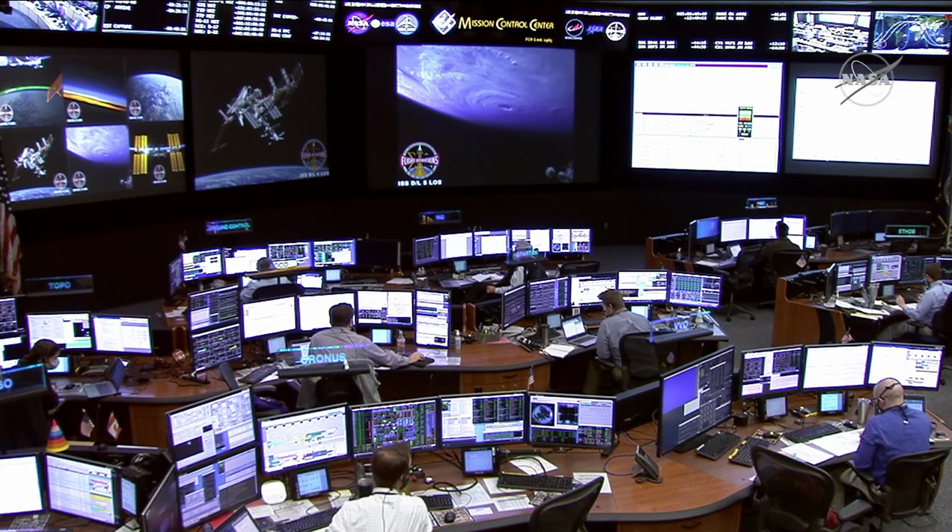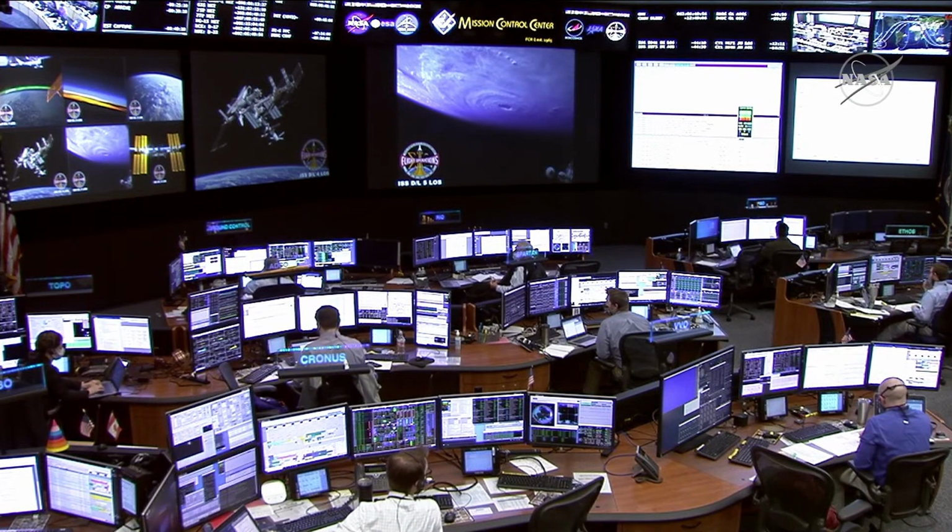All right, we see the same. And so, operator, that means the Cygnus PCS command checkout was successful. Begin monitoring approach from 250 meters per step 5 in 1.102. Houston, copy step 5, 1.102, in work.